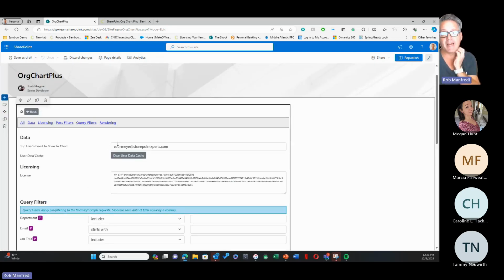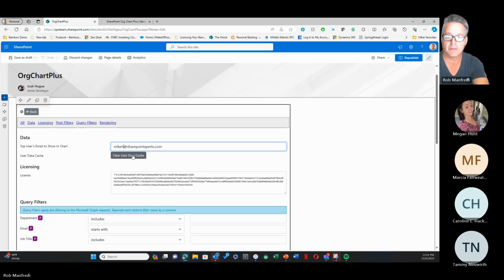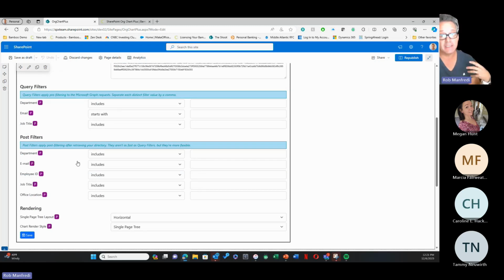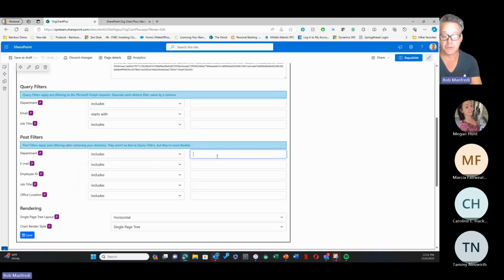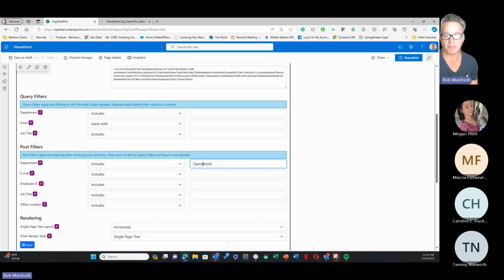So let's say right now, I'm going to change the top of the node to Mike instead of Courtney. On the department, we've got includes or starts with, email. So this is the pre-filtering, right? If I wanted to filter the data I actually grab. Now, once I have my data, I can go ahead and filter this down even more. So if I only wanted, let's say, a department that includes operations, I would only get people under Mike Hurley that are in the operations department. Now, I don't think that's his department, so I'm not going to do that. But you get the idea that these things work together.